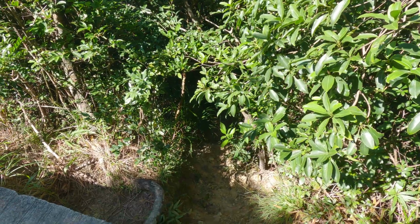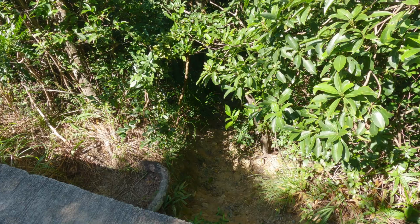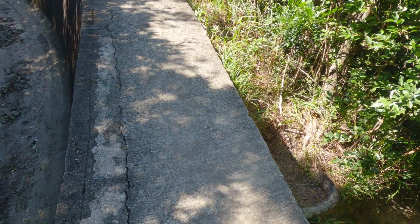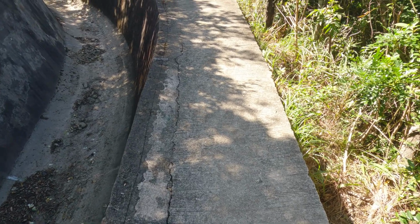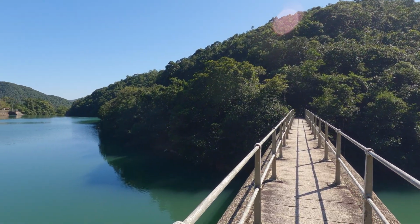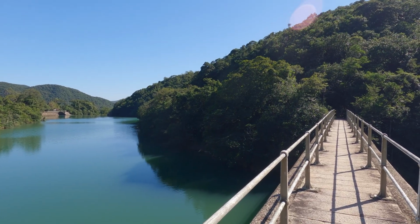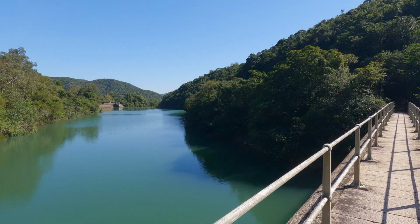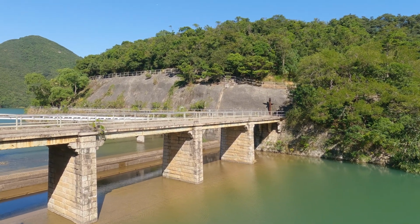Yeah, Hong Kong is famous for this shortcut through dense vegetation. Come up to basically the reservoir water catchway. We came through that reservoir catchment system. This is the Tai Tam upper reservoir.